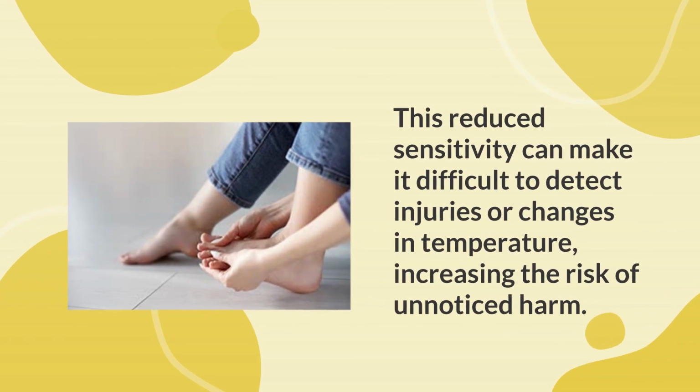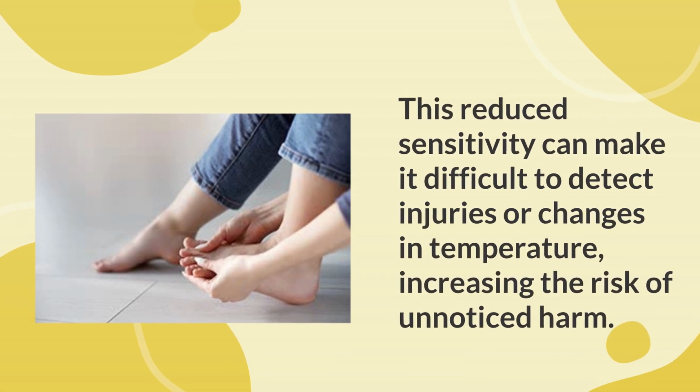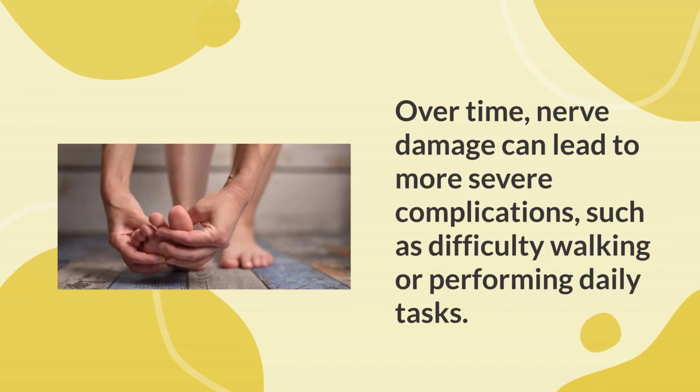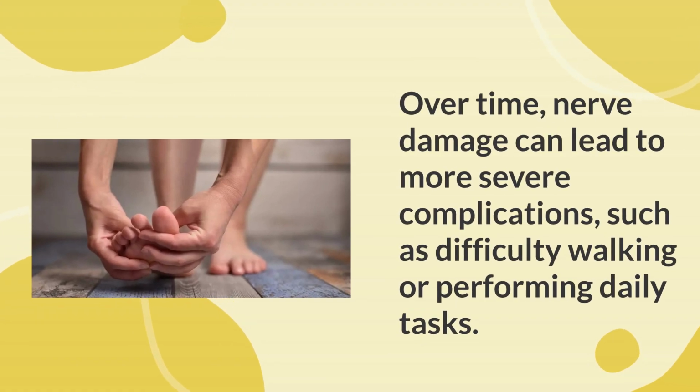This reduced sensitivity can make it difficult to detect injuries or changes in temperature, increasing the risk of unnoticed harm. Over time, nerve damage can lead to more severe complications, such as difficulty walking or performing daily tasks.